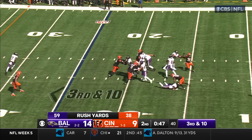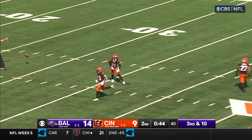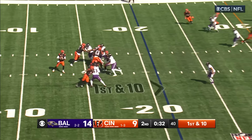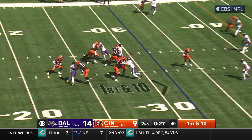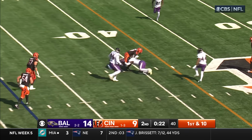3rd down and 10. Rosengarten shoves out the pressure. Jackson deep and incomplete. Higgins at the bottom one-on-one and Chase in the middle of the field in that slot. Moss the back. The pass caught by Higgins. 1st and 10. Brown the block. Elusively moving Burrow underneath the Moss.